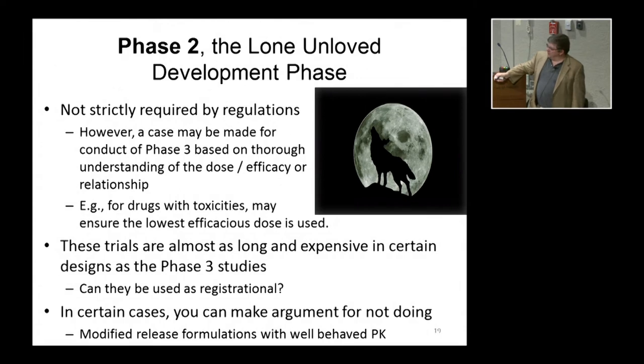And they don't do them because these trials are almost as long and expensive as phase three studies. The question is, can they be registrational? And the answer is, they can. If you pre-specify your analysis plan, the difference typically is that you don't have as many subjects in them, and you really are exploring. But if your drug really works well and you happen to get a positive study, especially in rare diseases, no one's going to quibble between whether it was called a phase two and three. So they can be registrational.